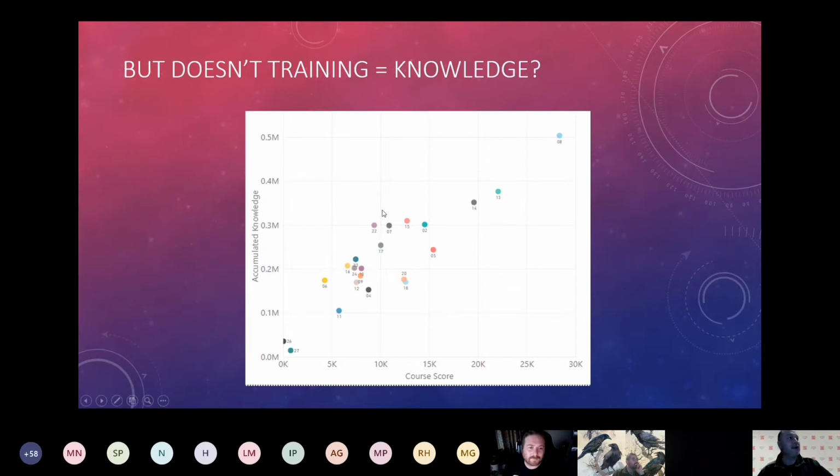And when you look at it from a district perspective, Adrian, are you 23 or 24? I think you're 24, right? Doesn't matter. You're right next to each other. 23 and 24 are right there. So you'd see that there's a general trend line there. The brigades that do more training do more accumulated knowledge.